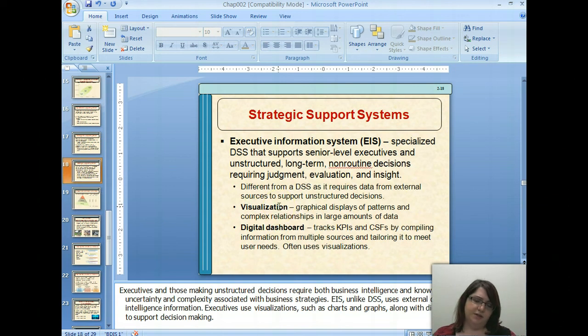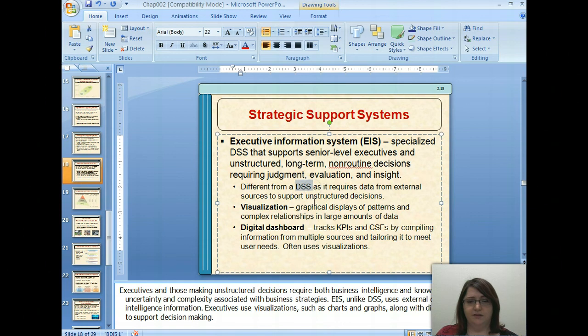And then the final one is strategic support systems. And executive information systems, they're a specialized decision support system. So again, they're going to look for patterns and they're going to analyze data. So basically, senior level executives, their decisions are more long-term, non-routine decisions. They require a lot of judgment, evaluation, and insight. It's a specialized DSS, but it's different because it requires external data in order to get the unstructured decisions. So basically, the system's going to use visualizations and a dashboard to help executives understand the data and make decisions.